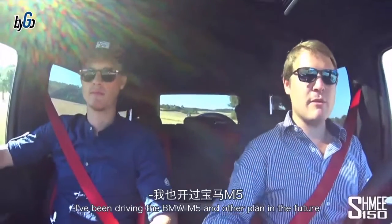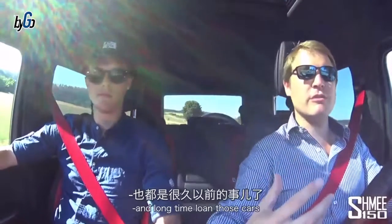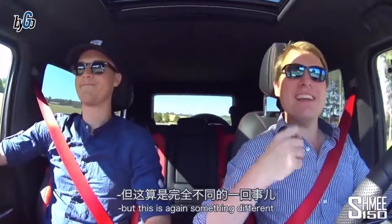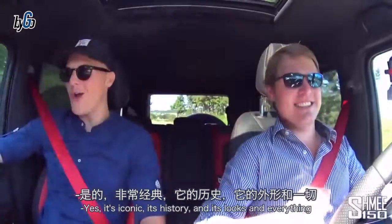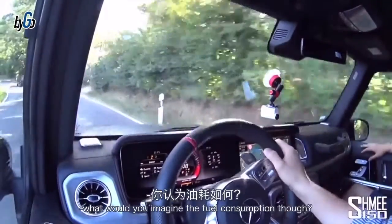I've been driving the BMW M5 loaner car, and there are other plans in the future for long-term loan test cars. But this is again something different. I like cars that have a story though. I really do, and the G-Wagon has such a big story. Yes, it's iconic in its history and its looks and everything, but could you imagine the fuel consumption?